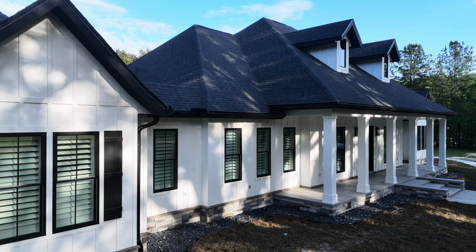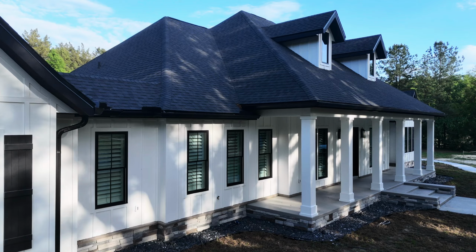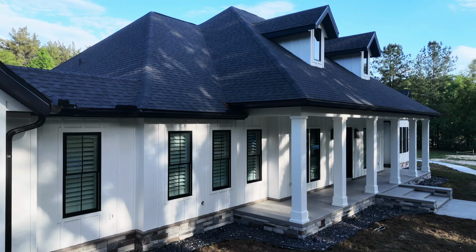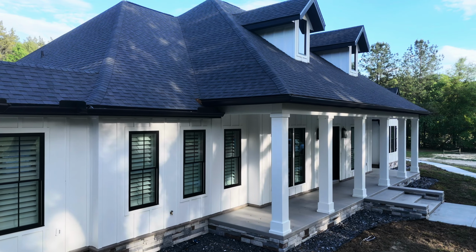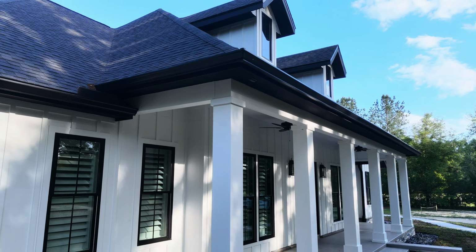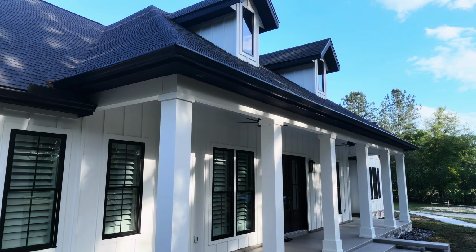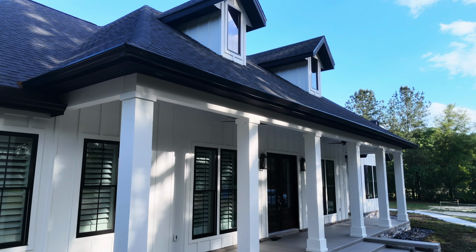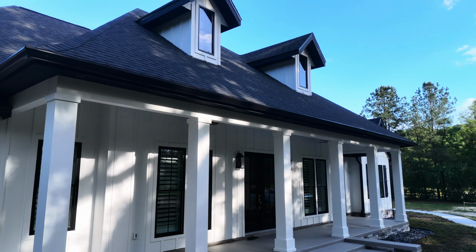So, combined with the black gutters, it kind of creates a nice contrast as you're coming up the white siding wall and run into the black fascia and soffit and black gutters. And it's an interesting combo. A lot of times people will do white fascia and soffit, or maybe black fascia and white soffit. So this is a good example of what it looks like when you do the white house with the black fascia and soffit and the black gutters.